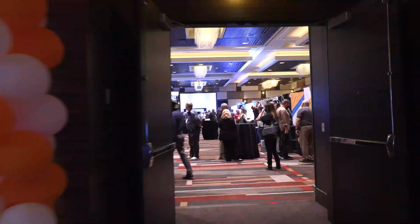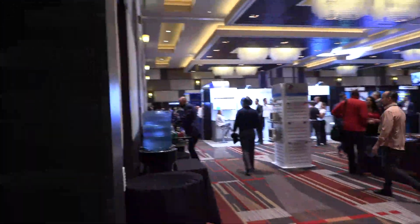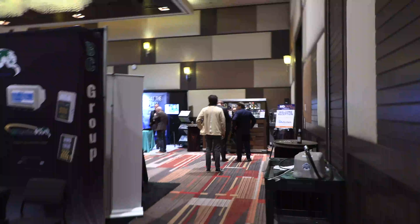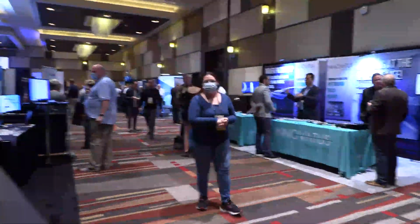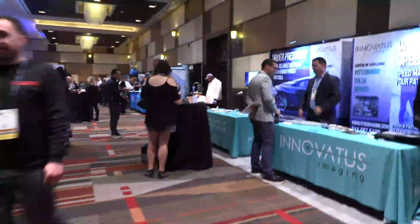So let's go through the vendor hall, which is probably the largest vendor hall for this type of thing that I've ever been to. Look way over there, way over here. So let's go down over here. So guys, there are free drinks and free food at every one of these receptions, and I have yet to partake in either of those because I am always talking to people, man.